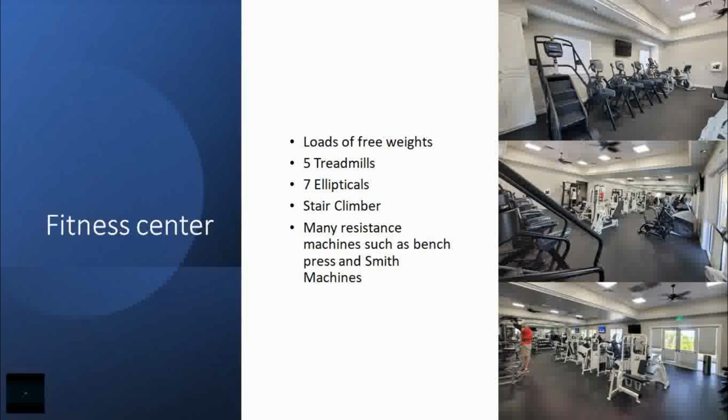Our fitness center boasts a lot of free weights, 5 treadmills, 7 ellipticals, stair climber, and many resistance machines such as the bench press and Smith's machines. So be sure to check it out. It does open at 5 a.m. so if you're an early bird, or you can do a late night workout because it does stay open until 10 p.m.